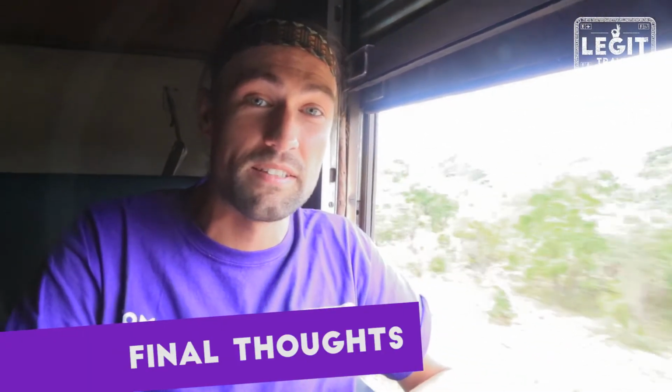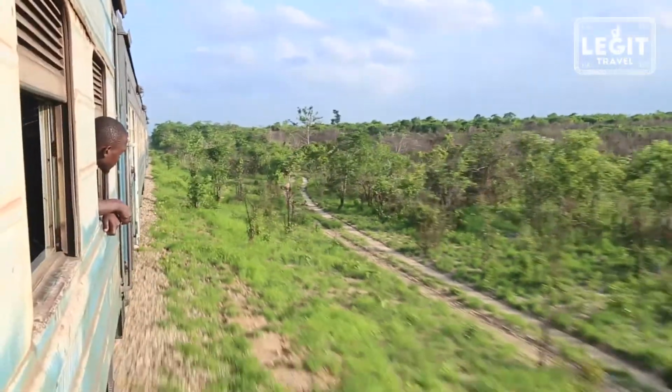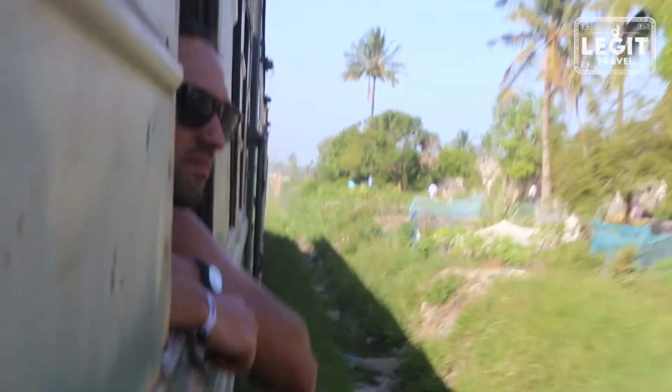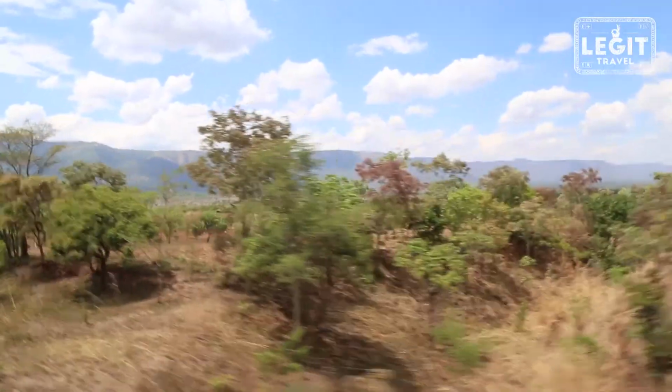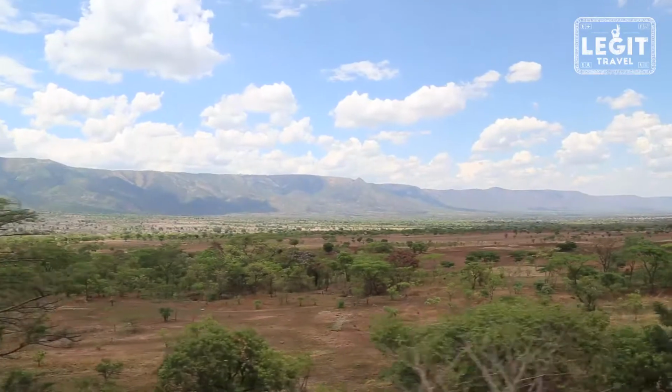The overall experience of riding on the train is a really unique experience, and you get to see so much from outside the window, so we really recommend seeing as much as you can. You pass through towns, rural villages, national parks, and you know, amazing diverse landscape.